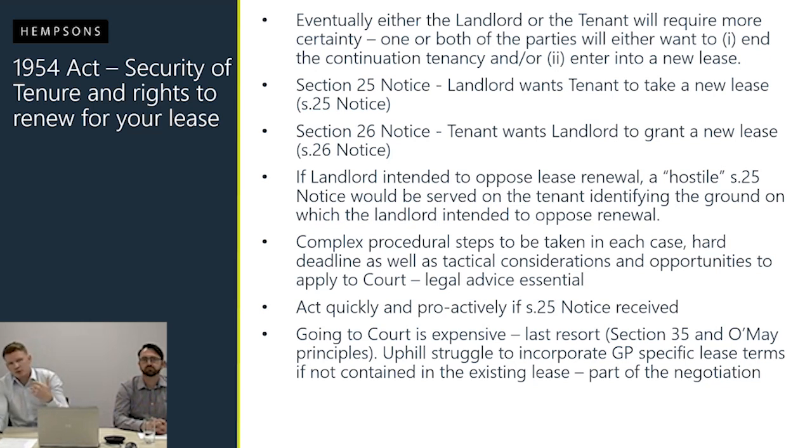So if you think about the notices as the trigger to get the ball rolling, as it were, on the formal negotiations with the landlord. Once a notice is served, that is the trigger that sort of forces, if you like, the parties to engage around the terms of the new lease. So that brings me back to the point I raised earlier about what are the terms of the renewal lease.